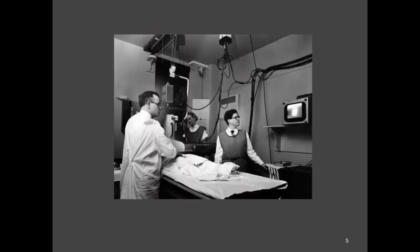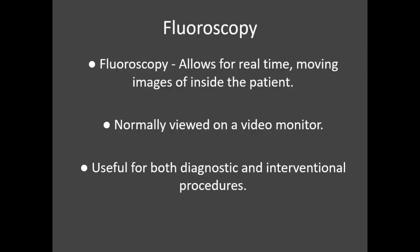You get to see a preview of those guys. So basically, the first component of it is that it uses fluoroscopy. Fluoroscopy allows you to get real-time moving images of the inside of your lesion.